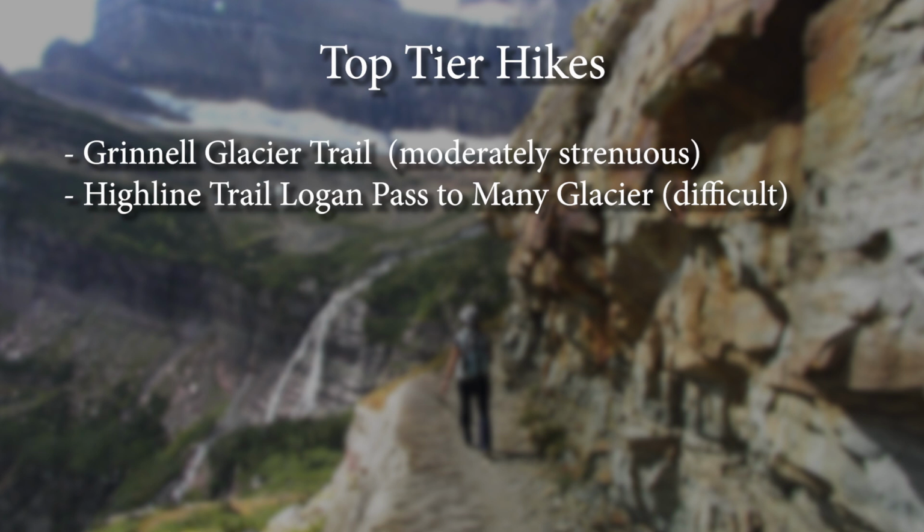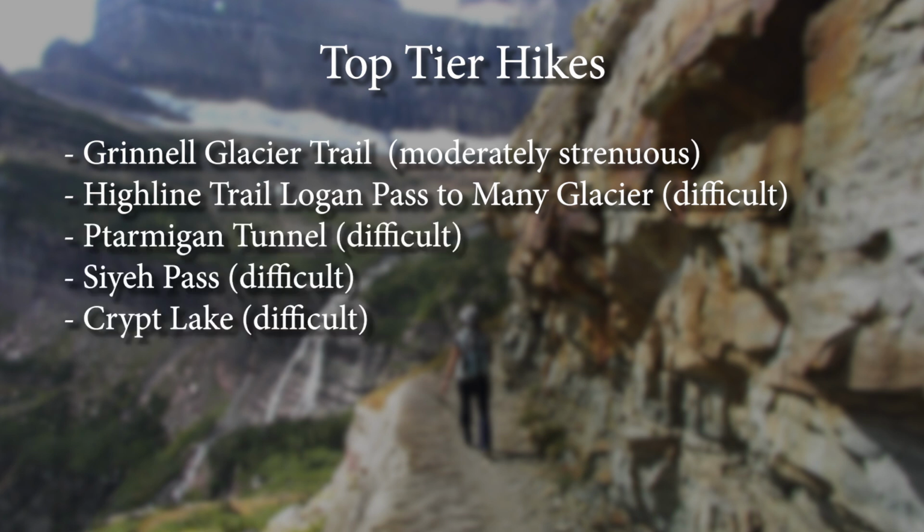Now number 3 is a tie, so I'm kind of cheating here. The Tarbagan Tunnel, Saya Pass, or Crip Lake are all very nice hikes. And they're also a little bit more difficult. But there's also an easy one on my list, number 4, Bullhead Lake.